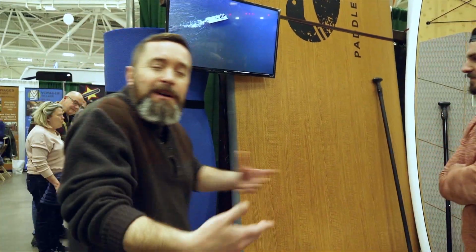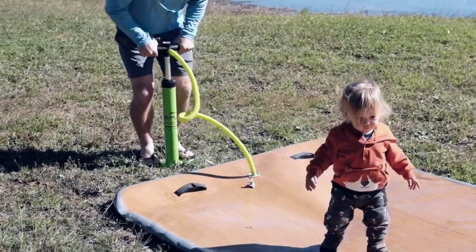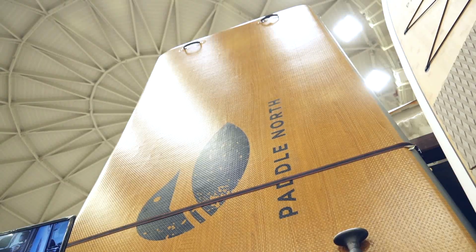You're probably familiar with the big foam rollout things that you can push out into the lake. They're kind of heavy, kind of bulky. You guys have a new product that is kind of blowing my mind. Tell us a little bit about this thing. Blowing your mind. I like the pun there with the inflatable.